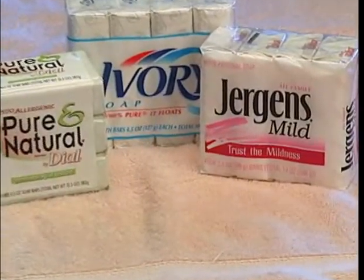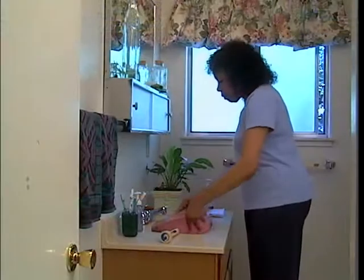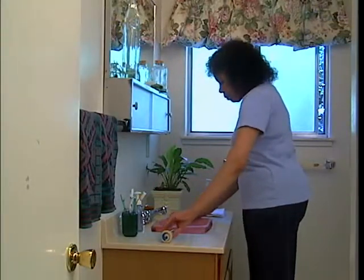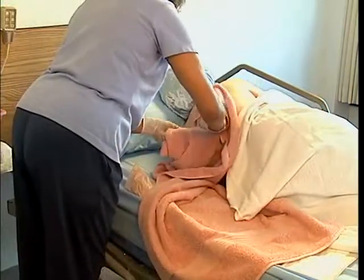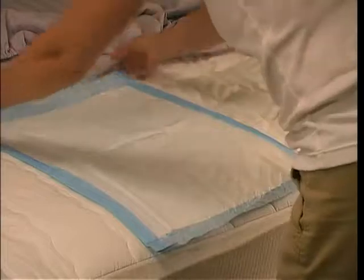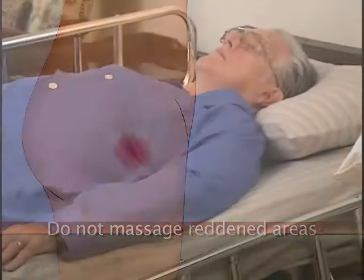Avoid using deodorant soaps. Instead, use a mild or no-rinse soap. Use warm rather than hot water when bathing. Keep the skin clean and dry. Prolonged moisture can weaken the skin. Change moisture-absorbing pads and briefs frequently. Do not massage pressure points or reddened areas.